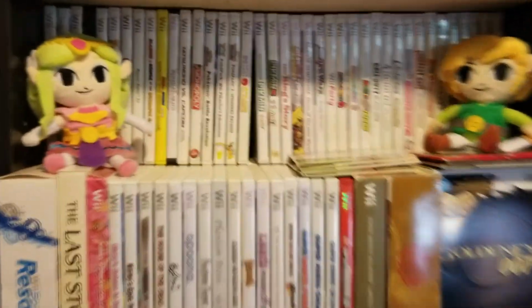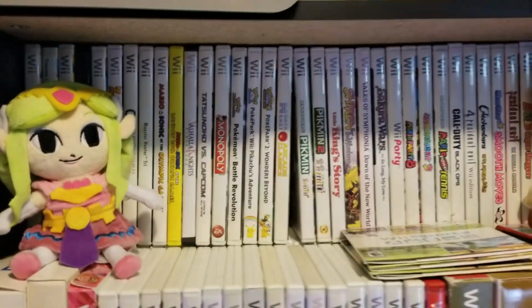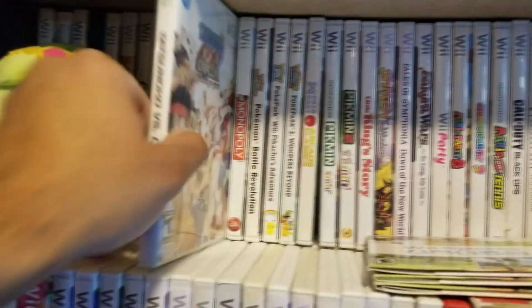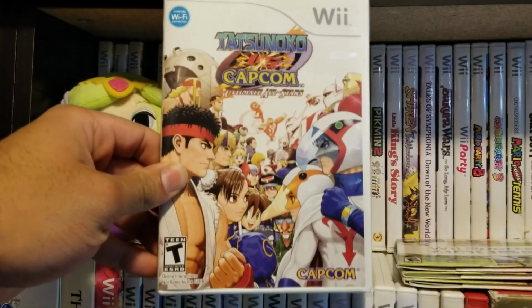Over here to my Wii collection. This is fast becoming one of my favorite consoles. Definitely underrated. I was just talking to a friend from work about this game, Tatsunoko vs. Capcom. Amazing game.